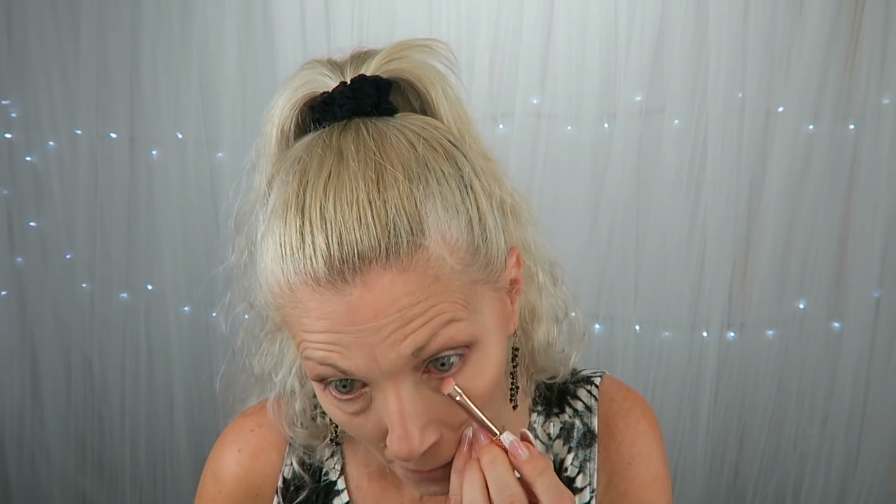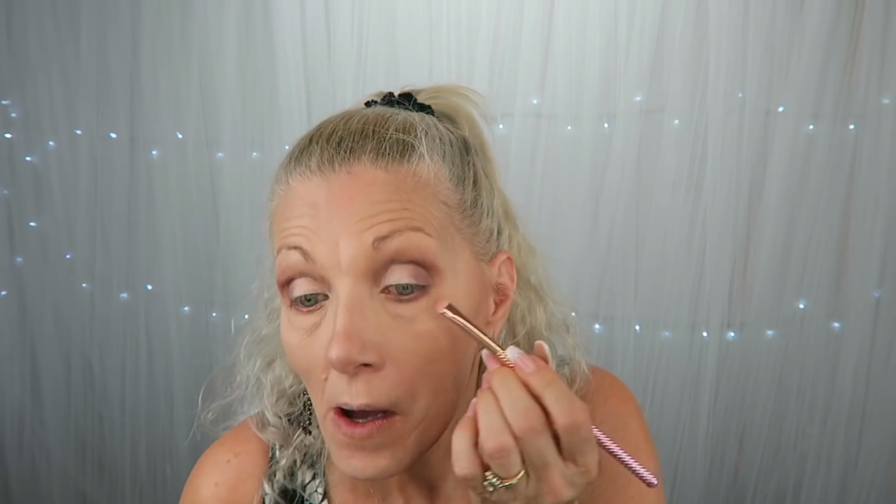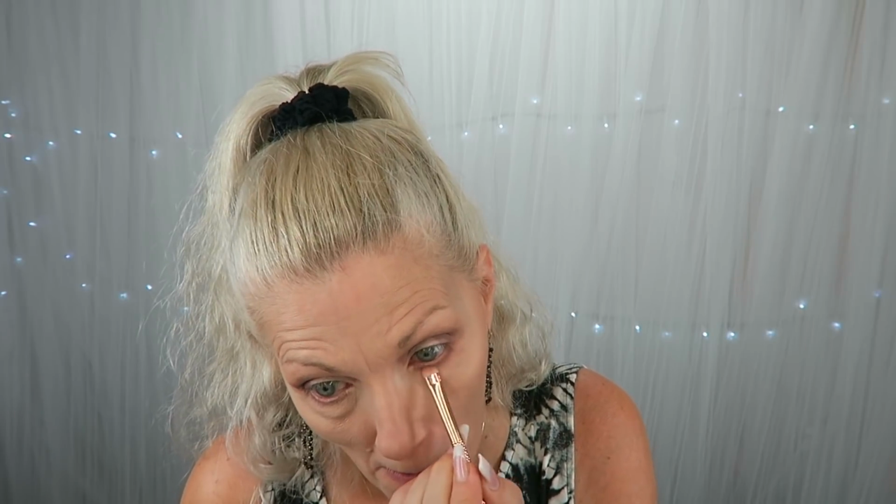There. Okay, I'm going to go back in and do the bottom lash line, under my eye. I'm going to go in first with the warm top that I used in my crease and put that all the way across. And then I'm going to go in with the lavender and push it a little bit higher near the lash line, and only go in about halfway, a third of the way.